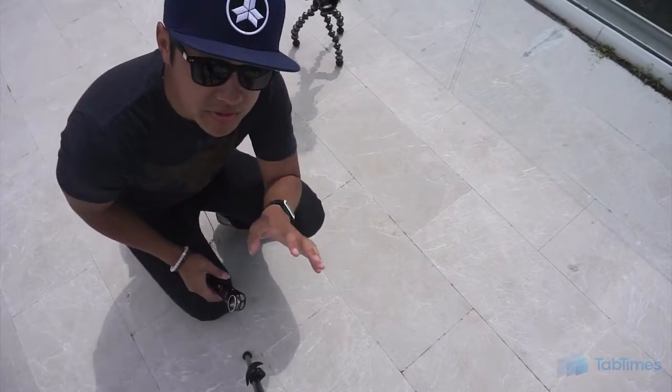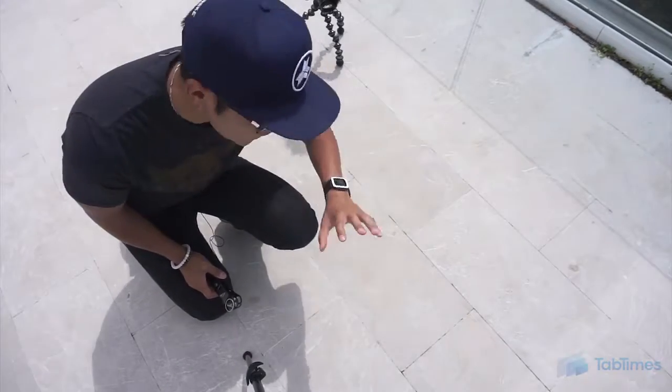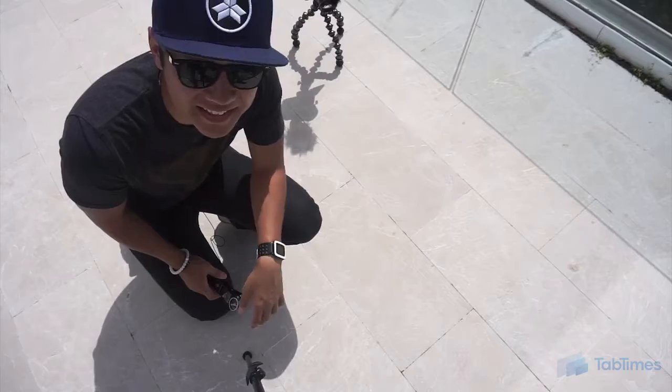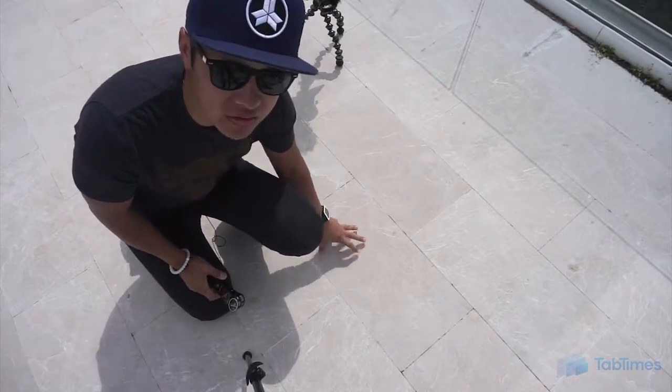All right, we kept all the cameras the same. I'm just kneeling down here to show you guys the surface that we're using. Ow, that's not hollow at all. And it's definitely a hard surface. I just want to make sure you guys know we're dropping this on some pretty hard surfaces.